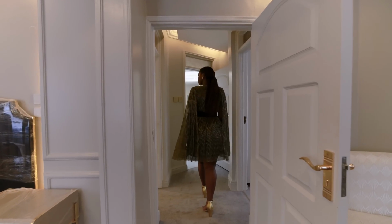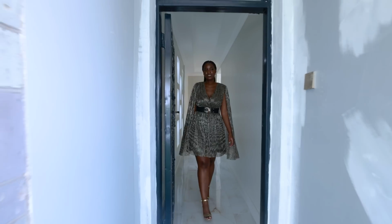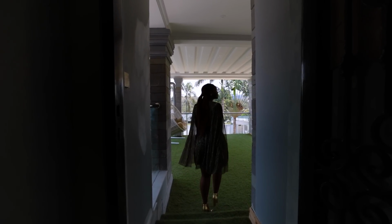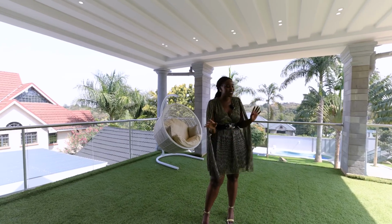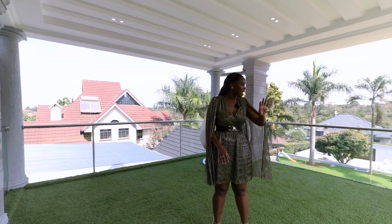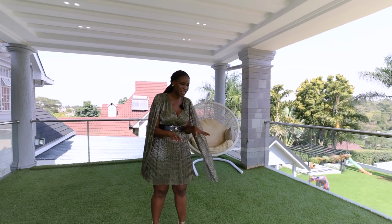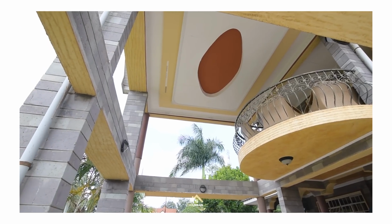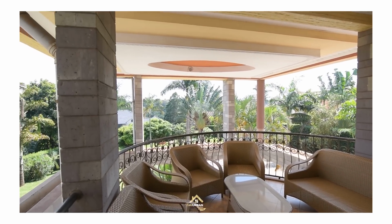So let's continue. What is going on out there? There's more to see. We have stepped out onto one of the most beautiful and expansive balconies I've ever seen. Of course, we have the grass carpet, we have the glass barrier all around so that we're not interrupting that view. And would you believe it if I told you that when we started this project, this balcony did not exist in this size? I've demonstrated it time and time again, and I'll never get tired of it.